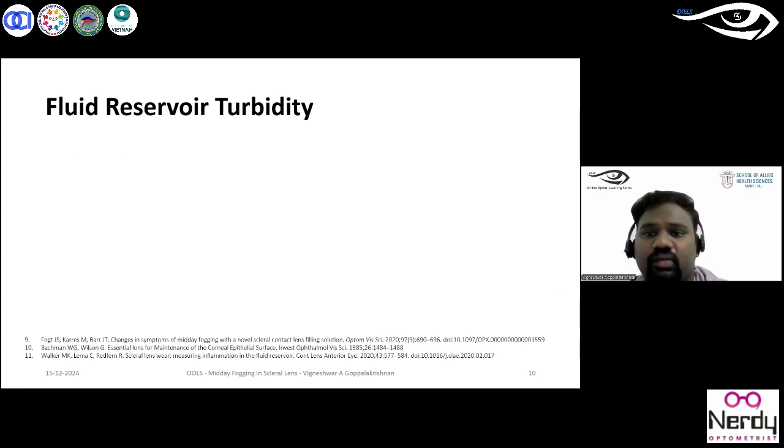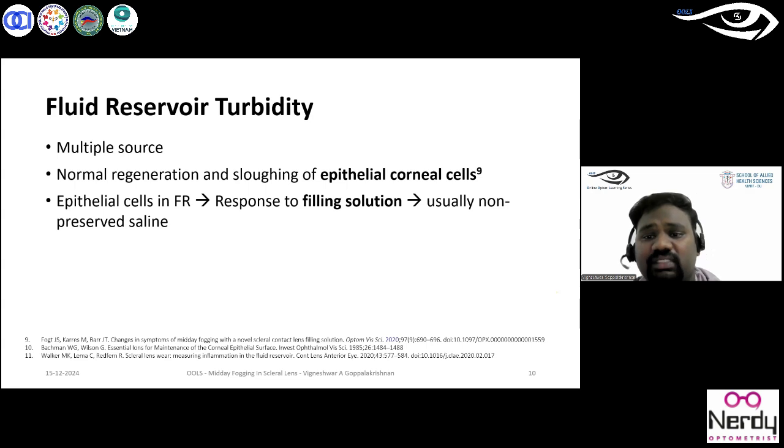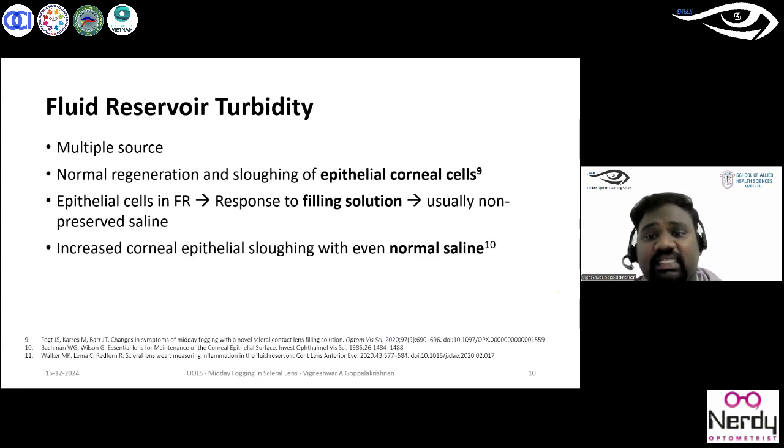The debris contributing to fluid reservoir turbidity originates from multiple sources. Physiologically, epithelial cells are sloughed off as part of the natural process of blinking and regeneration, even without lens wear. However, during scleral lens wear, epithelial cells are often found in the fluid reservoir, potentially as a response to the filling solution itself, because non-preserved saline is typically recommended for the fluid reservoir, but even standard saline has been shown to increase corneal epithelial sloughing.